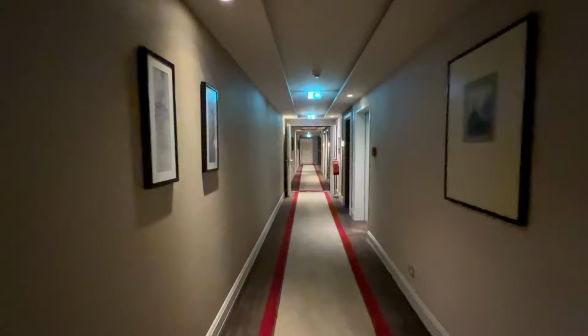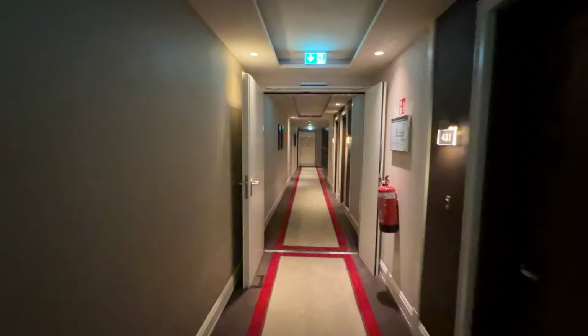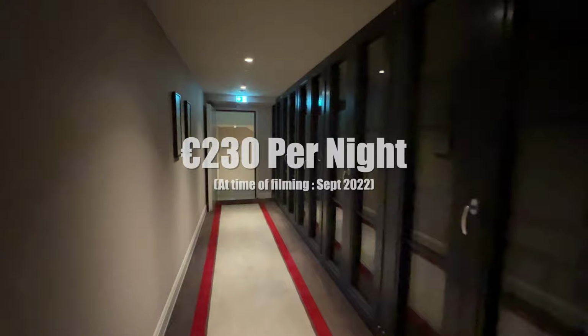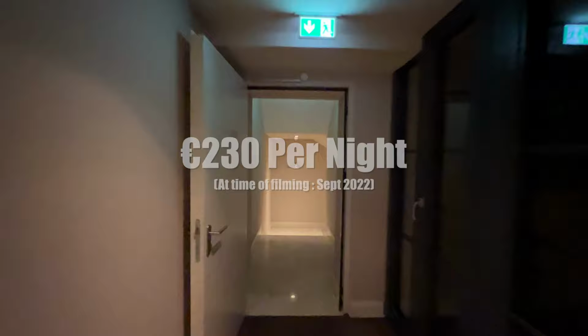Being a European hotel, unlike American hotels, we don't have amenities on our floor, so there's really nothing up here other than your bedroom. So I booked a classic double room in the Titanic in September 2022, which cost me €230 a night, including breakfast. That works out to 200 GBP or $205. Let's see what that buys you.